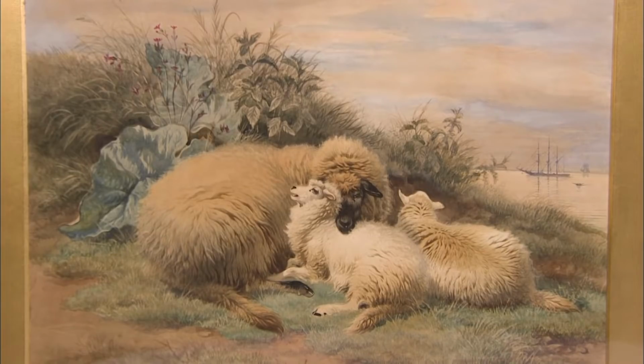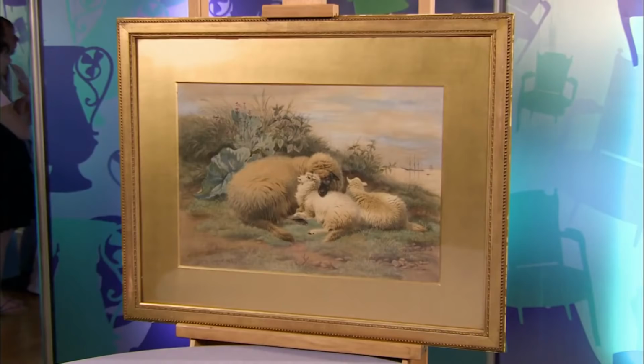What's your estimate? I think it's around the £200 mark, to be honest. OK. Independent values have said £200 to £300. I think I would be a little bit more buoyant than an auctioneer and say perhaps upwards towards the 300, but I must tell you, the fading worries me.